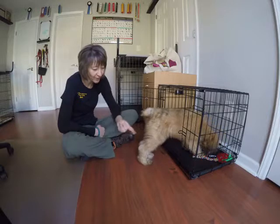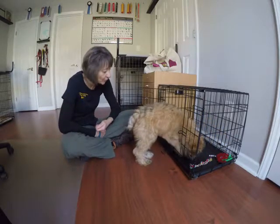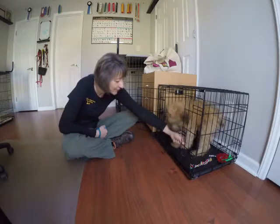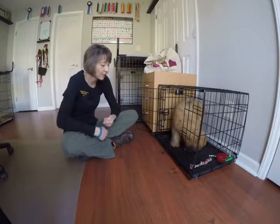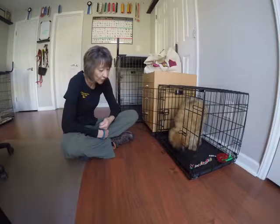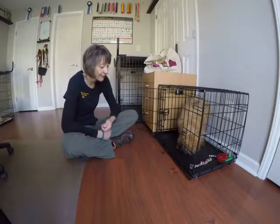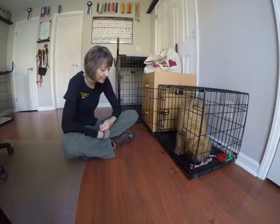You see, he's definitely stretching out his back legs. I could probably put the crate long ways, but it doesn't really matter, whether he's going in from the long side or the short side. I want him to go in voluntarily, thinking, oh my God, if I go in there, good things happen. Yes! Good. Good boy.